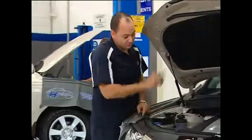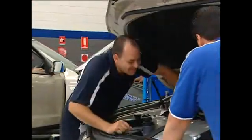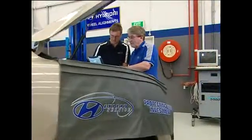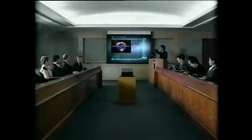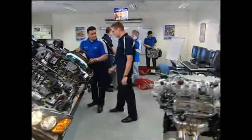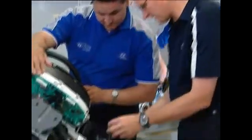The Hyundai training instructors combine many years of practical experience with the latest information from Hyundai. In fact, all of the Hyundai trainers regularly visit South Korea for the latest information. The Hyundai factory also provides training aids to assist students with a full understanding of the component and systems employed.